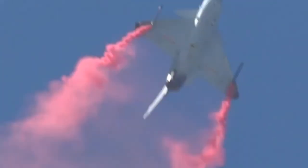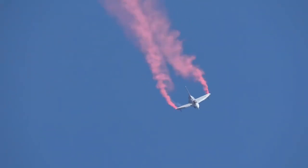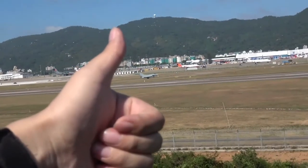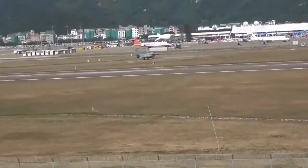J-10C fighters were notably dispatched to Thailand in September 2019 where they took part in joint exercises with the Thai Air Force, which was interpreted by some as an effort to market the elite new Chinese jets to the Southeast Asian state. Thailand is one of a number of Southeast Asian states which are increasingly diversifying away from reliance on Western arms and acquiring Chinese systems.